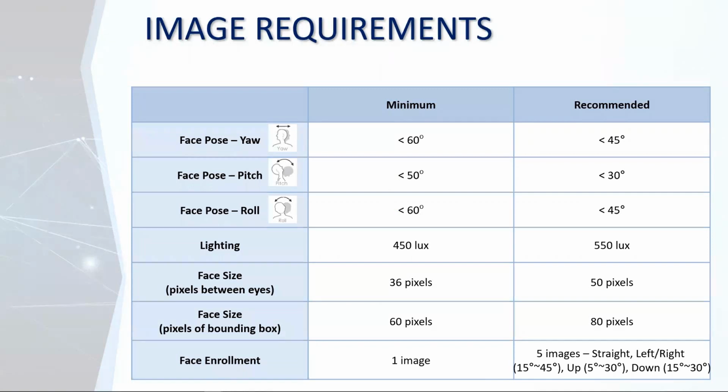Here are the image requirements for the image that you upload for the face enrollment. You can see the minimum and recommended angles for the yaw, pitch, and roll. There needs to be appropriate lighting for the picture, of course, and at least 36 pixels between the eyes. The last thing I want to point out is that you can have up to 5 images enrolled for a single face. This is going to help improve the recognition accuracy.